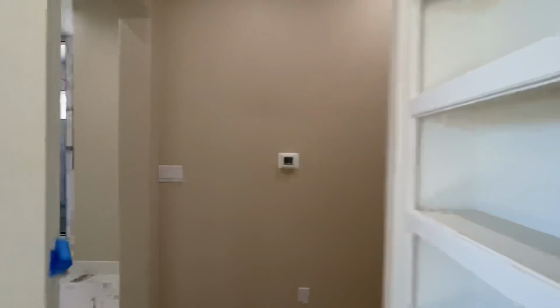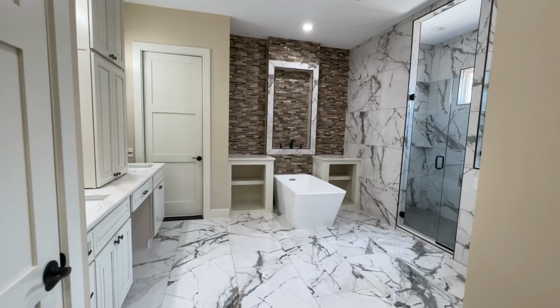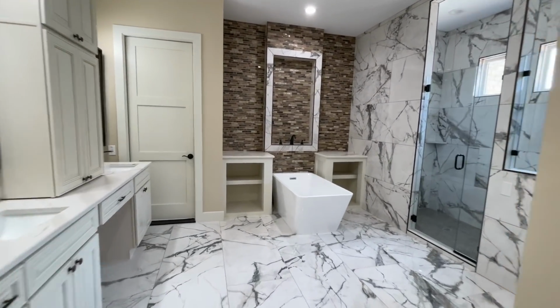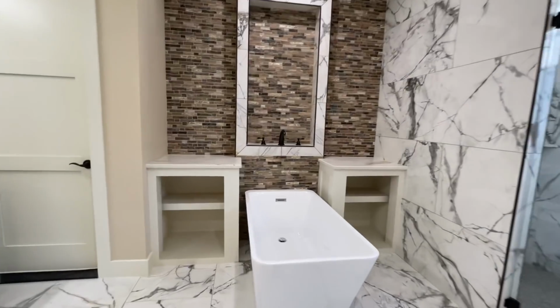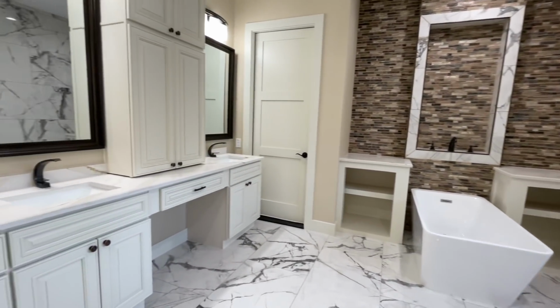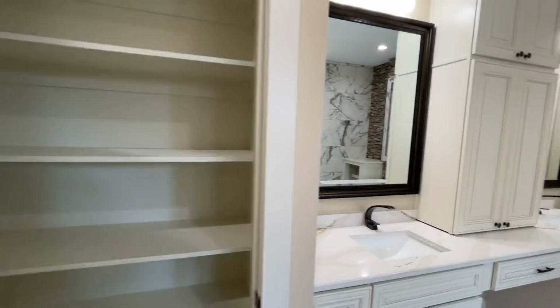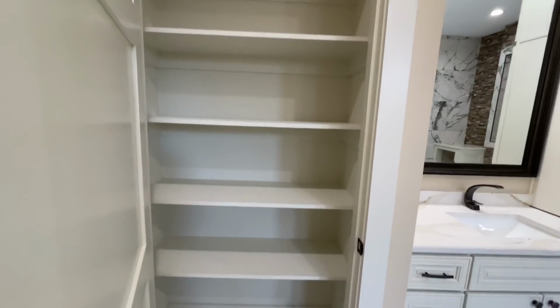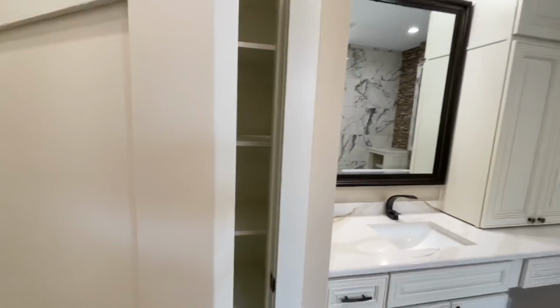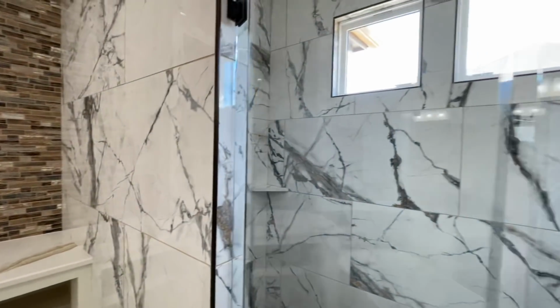Let me show you all the master bath. Very, very nice. Beautiful garden tub, double vanity, a little towel closet there, and then a huge stand-up shower.